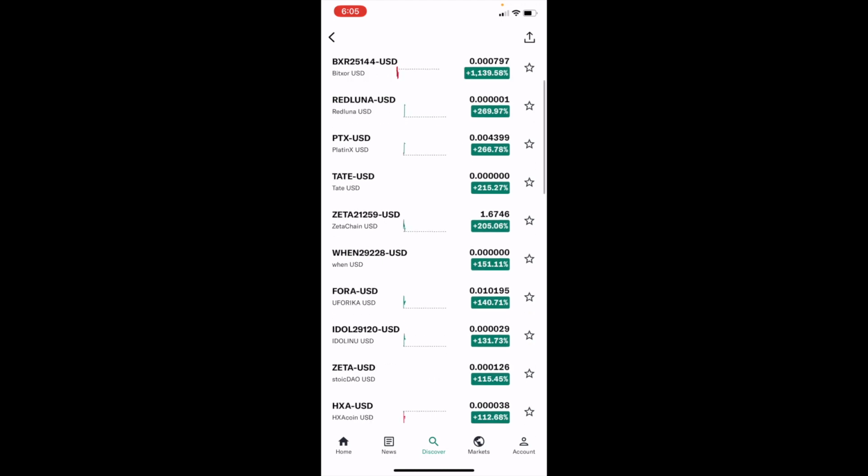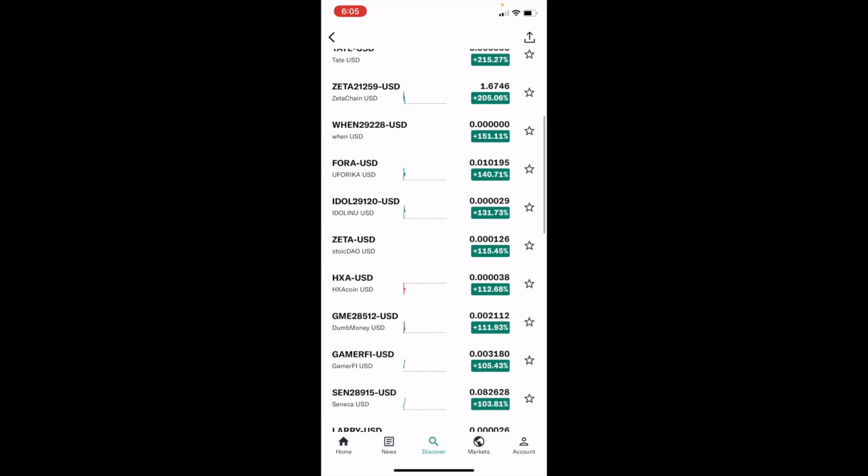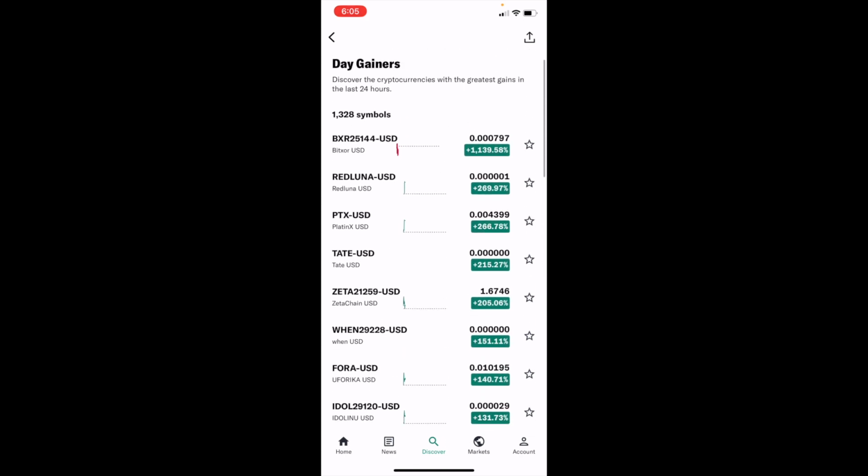So for example, you can sort of scroll down, view the latest in regards to the top daily gainers. And basically, yeah, pretty straightforward. This is how to view the daily top gaining cryptocurrencies here on Yahoo Finance.